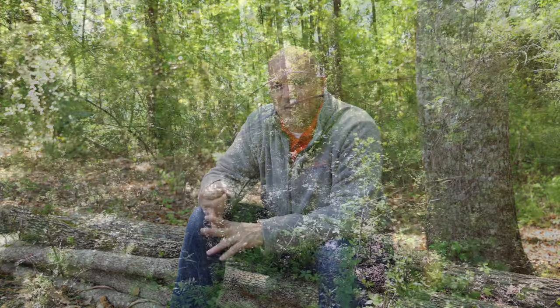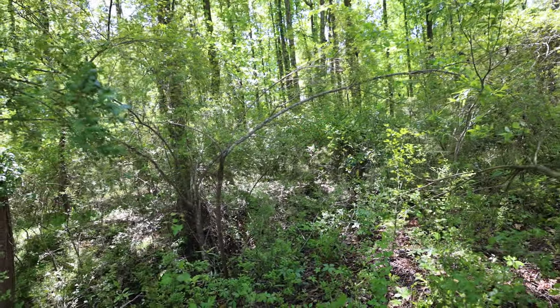Privet's not good because it's just so tough. Like, it can grow anywhere, in the sun, in the shade, bottomlands, uplands. I mean, you see the thing everywhere.